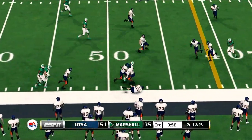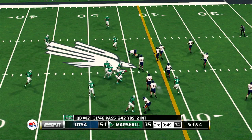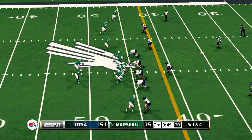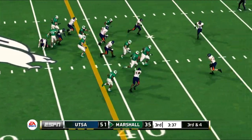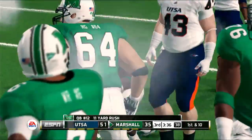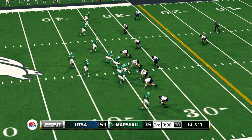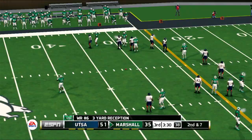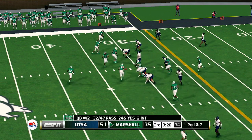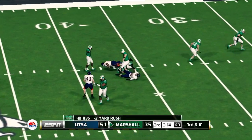Screen pass. He's got his halfback. He's taken down around the 46-yard line. And now he's got room to run. And they make the stop around the 34-yard line. Strike to the receiver, and he's taken down at the 32-yard line. And he's tackled right around the 34.